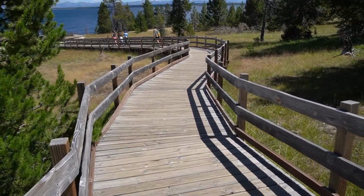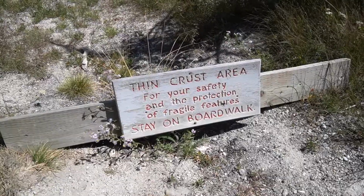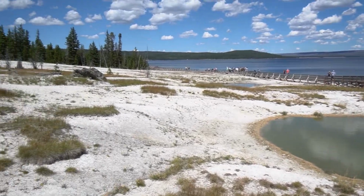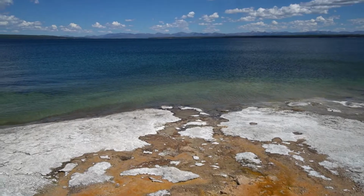So our first stop in the park is West Thumb Geyser Basin, which we're walking around now. There seems to be a kind of boardwalk that goes throughout the whole path, because I guess the soil underneath is fragile, so to keep it protected, they built the boardwalk which you walk around. There's a lot of different hot springs, a lot of different kinds of pools. Pretty cool because they're different colors: blue, orange, red, green. Actually looks really nice, something you'll never see probably anywhere else, or not in many other places.